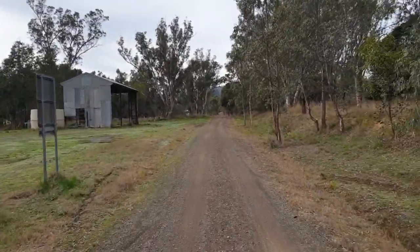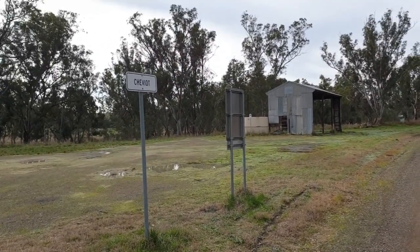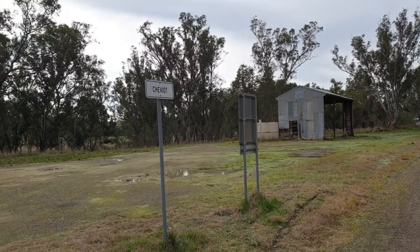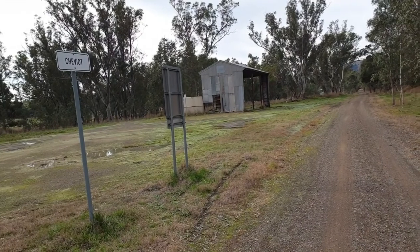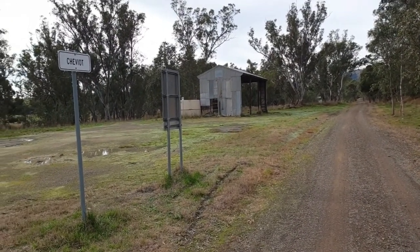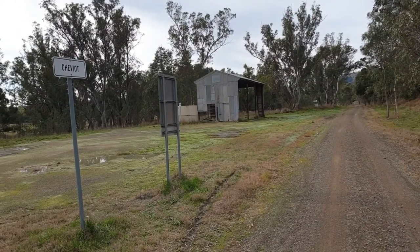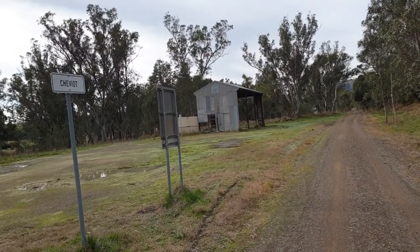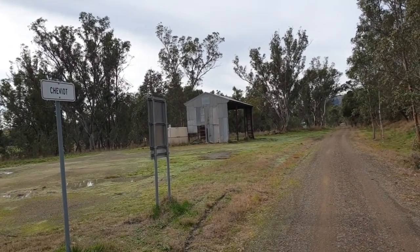Here we are, 6 kilometres out of Yea. It's the next old station on the line. I still don't know if it's pronounced Cheviot or Cheviot, or if it's maybe from French or something. Still got the old freight shed there. Just a skeleton with a few bits of tin stuck on it now, but you can just imagine the local produce getting loaded up and sent back to Melbourne there. Back in the good old days, I suppose.